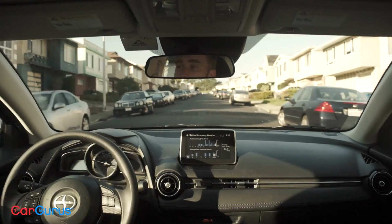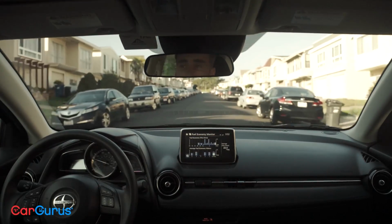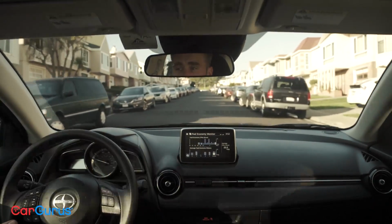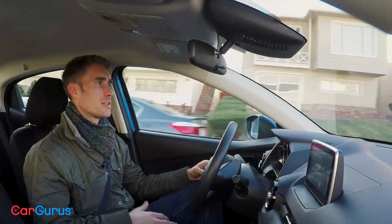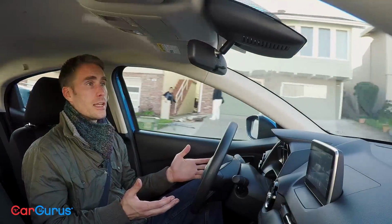What this all adds up to is that the iA is actually a hell of a deal for less than 18 grand, but in this segment that usually means sacrificing things like driving dynamics. And that's actually where the iA shines.